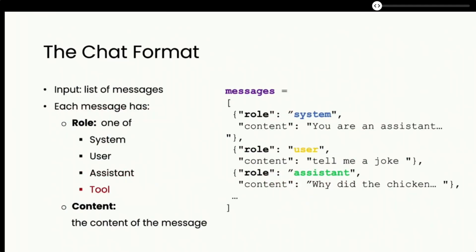And so instead of taking in just a prompt and giving a completion, these models use a different format, and the input is actually a list of messages, and then the response will be an assistant message. So each message has a role, which is one of system, user, assistant, or tool, and content, which is just the content of the message. And in general, these messages are formatted with a system message first, followed by alternating user and assistant messages. The system message acts as a kind of high-level instruction that sets the behavior or persona of the assistant.